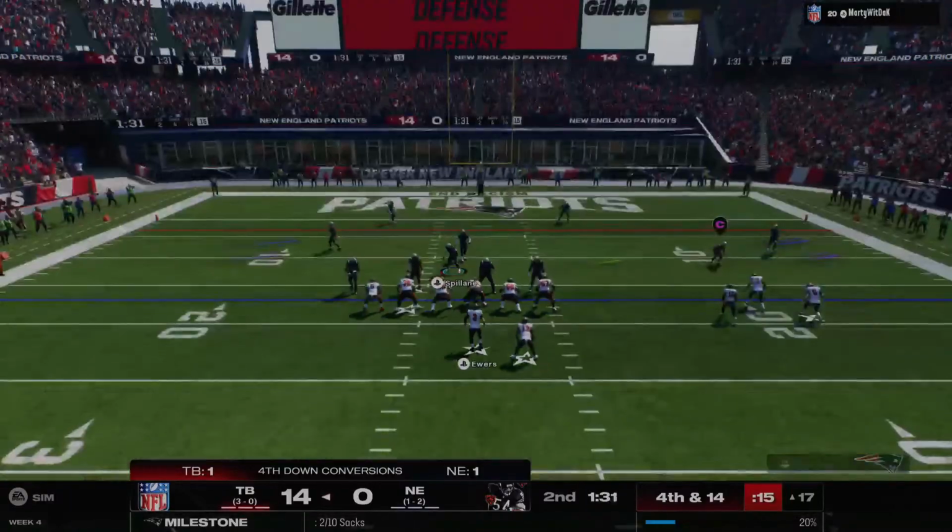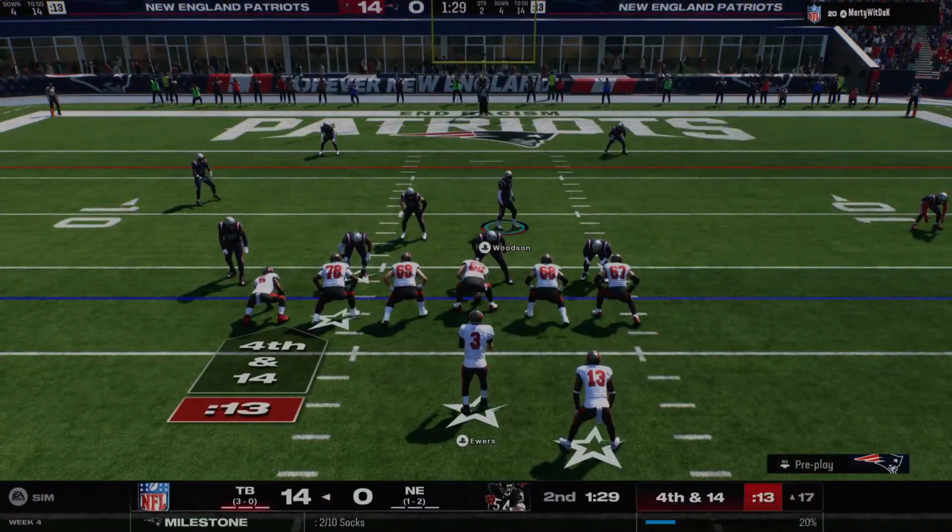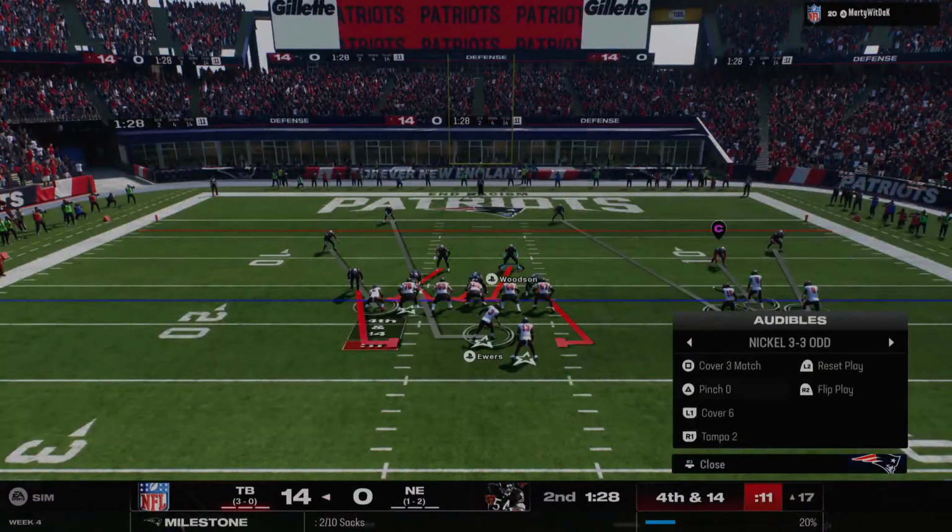4th and 14. Let's see if they've got some magic in them. 19 tight. 19 tight.